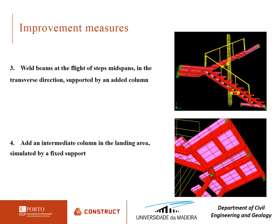Improvement measure number 4 was an intermediate column in the landing area, simulated by a fixed support. This measure consisted of adding a column on the intermediate landing in order to reduce the length of the staircase span, thus decreasing the vibrations. The fourth proposed measure barely affected the first vibration mode, which also caused the acceleration to not reduce substantially. This was also one of the most ineffective measures.